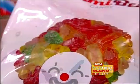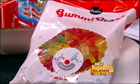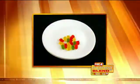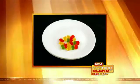I could eat bags of these things. I know. Yeah, gummy bears, you know, they like to say things like they're sugar-free or that they are fat-free, but I'm telling you, they're made up of calories. They're made up of empty calories. Okay, so looking at this plate, that right there, it looks like a small handful. Okay, that's 200 calories. Whoa.